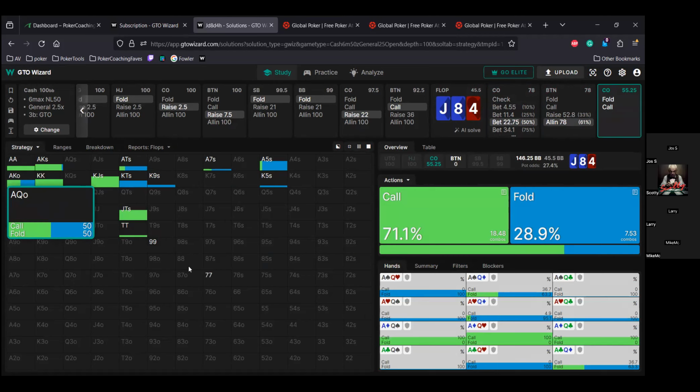Right. We really like a blocker to the flush draw if we're gonna call. Not ace queen. The queen of diamonds. We want to draw to the flush draw more than a blocker. I guess it's a draw, yeah. It probably serves both purposes, frankly. Because it's a backdoor that comes in like 2% of the time, I think, or something.